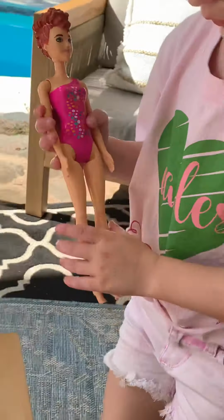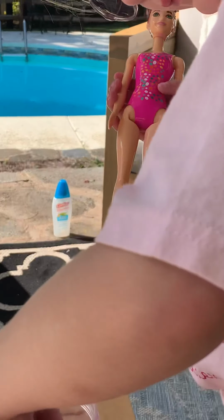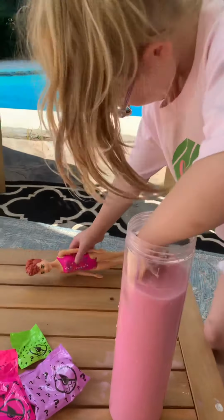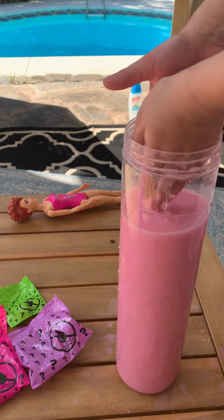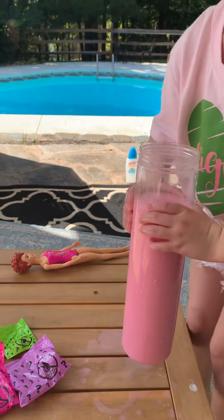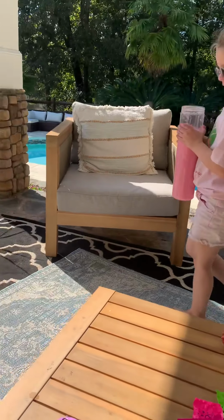Hersley has auburn hair. There she is, auburn hair. All right, you want to pour the pink water out? Where should I do it? Just over in the grass. Yeah, that's good.